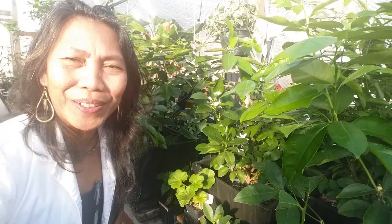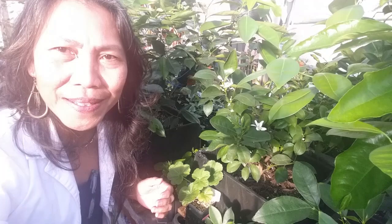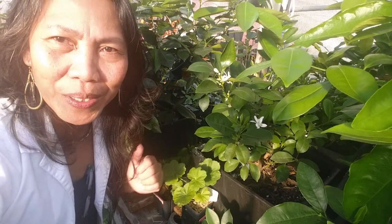Welcome to our mini citrus farm. Alright guys, we're going to show you our calamansi here, or calamandan. I'm going to focus the camera so you guys can see it. This is our calamansi, finally blooming this year. As you see, one branch is loaded with so many flowers.